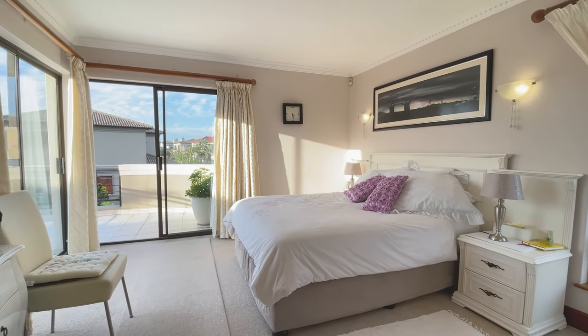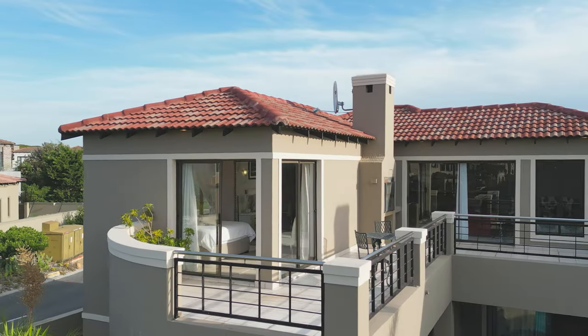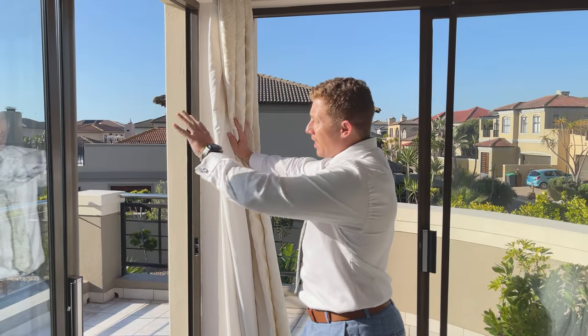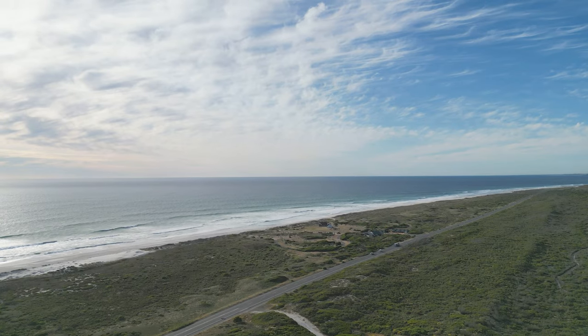And something that's really special about this room is you've got access to that wraparound balcony. You've got views right here where I'm standing. You can actually see the ocean. The sun sets in the west over here, so you can imagine the sunsets that you can see right here from your bed.